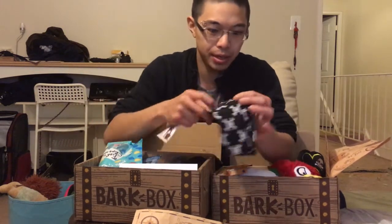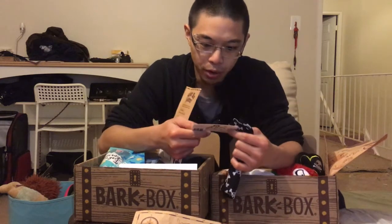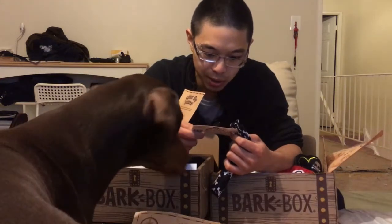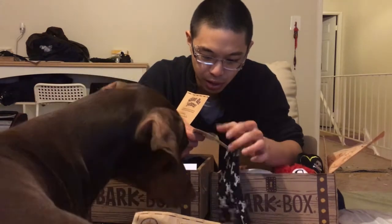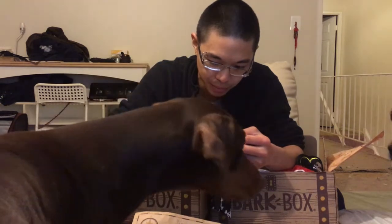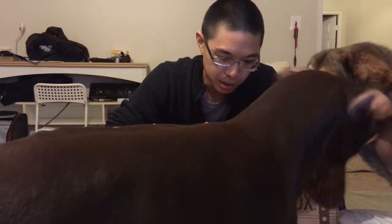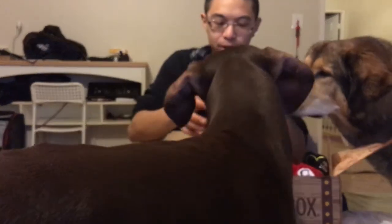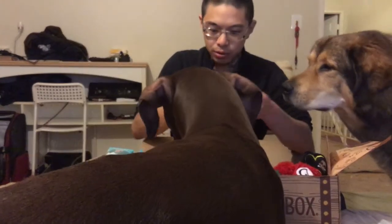Okay, so we found the bandana. "Barkbeard's bandana. Shiver me pictures. Yar, here be a stylish sea dog. Wear Barkbeard's bandana in any style of your choosing. Take a photo of your pup and use hashtag BarkBoxDay to show off your fearsome fur matey." Okay, I don't know if we're supposed to wear it or the dog's supposed to wear it.